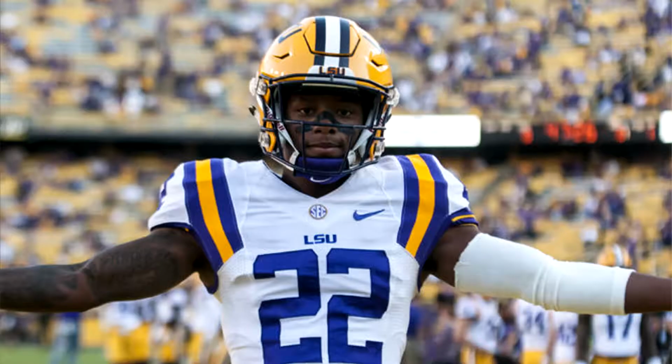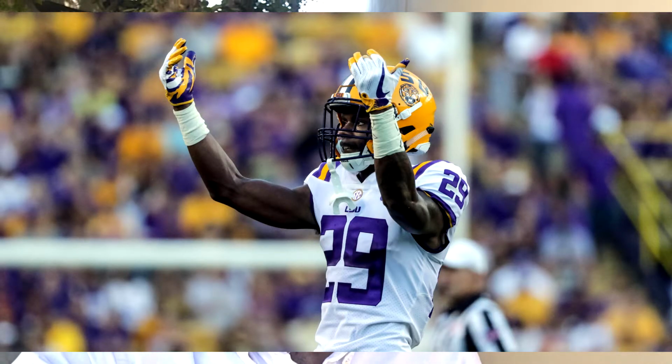Today we take a short look at a couple of the LSU corners, Christian Fulton, number 22, and Greedy Williams, number 29. But we'll get right into that right after this intro.